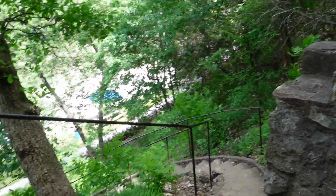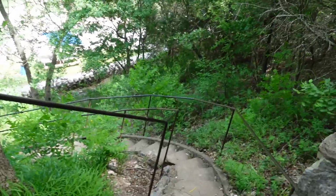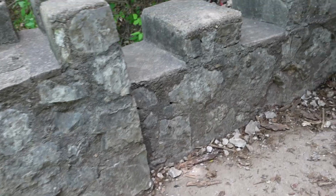Yeah. These kids are funny. Okay, so here we go. I think they might be about to head down. You want to let them go first? Yeah, they are more than welcome to go first.